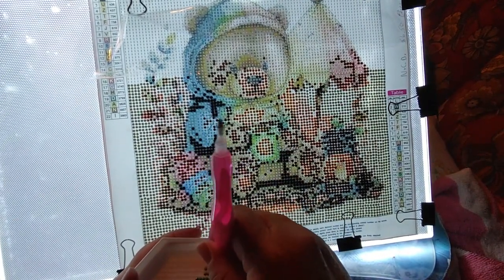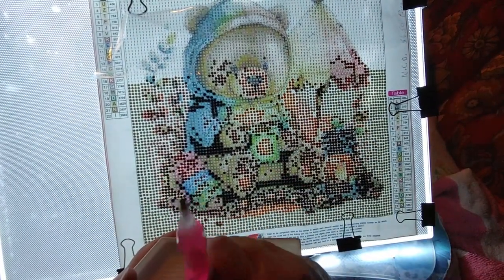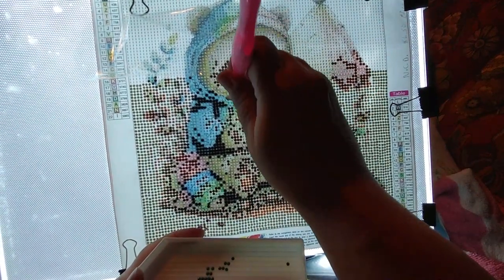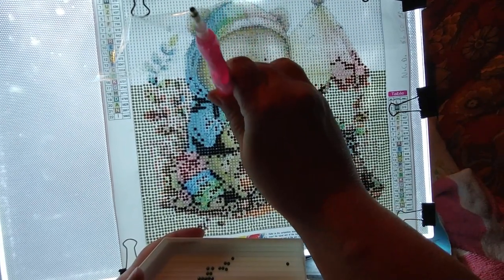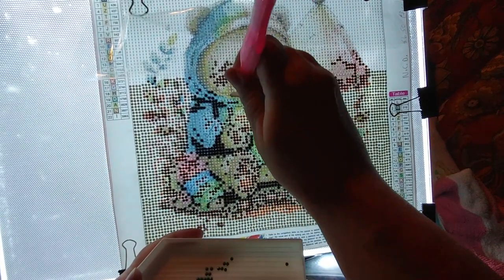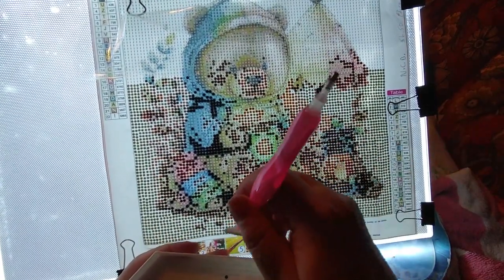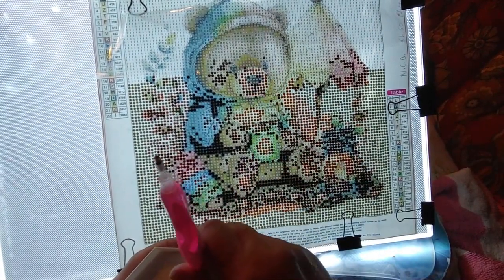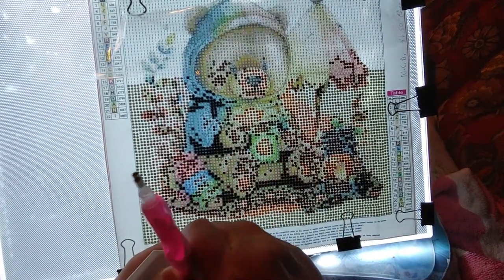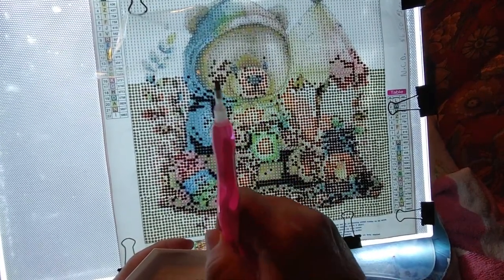This diamond painting has a really good stick. I'd say out of all the ones I've done so far, this one has the best stick. And this is from New Craft Day, and I got it as a PR package. I did two from Temu and I did one from Amazon and now this one from New Craft Day. And out of all of them, this one has the best stick. I hate when you're trying to put drills down and the stick is not good. It's so hard.